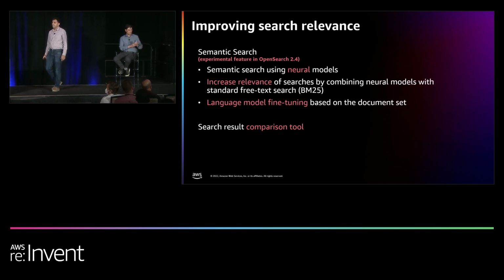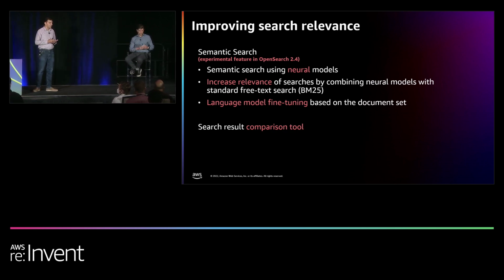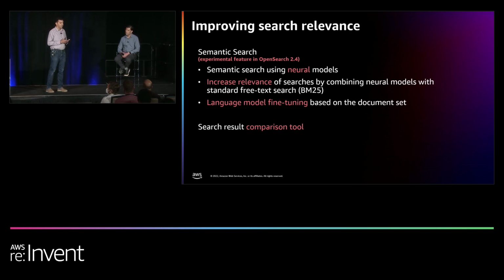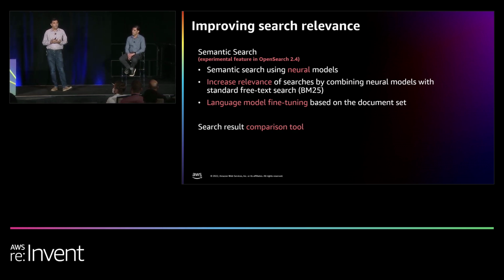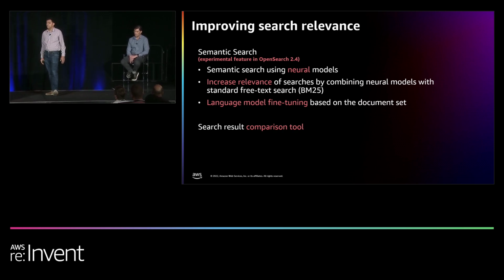Another area that we are really innovating in is improving search relevancy. Relevancy is probably the most important thing in search. You want to be able to return the most useful results for your users so that the products they buy or the documents that they click on are the most relevant ones. And so to do that, traditional techniques for relevance such as BM25 use statistical methods. What they do is they take the number of words that match and how frequently they occur in the documents, and use that to determine the relevance. And this works well for keyword search use cases and is actually pretty powerful. A lot of customers tune it really well, and it works really well.